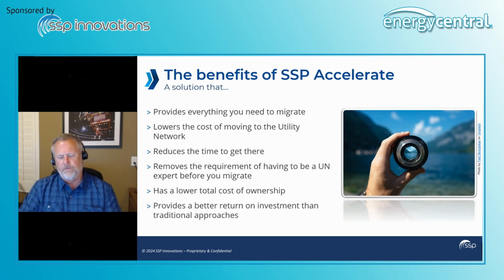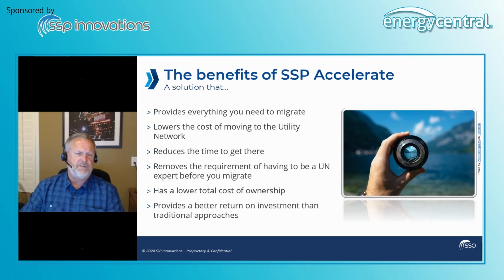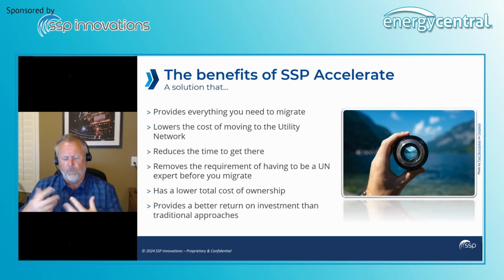So what are the benefits of SSP Accelerate? Well, it provides everything you need to migrate to the utility network right now in the base offering. The base offering is a much lower cost to moving to the utility network. It also reduces the time frame to get there considerably. And why is that? Because a lot of the work that normally winds up in a UN implementation, we have done most of that up front with our pre-configured solution. It also removes the requirement of having to be a UN expert before you migrate. This gives you the opportunity to move into the new technology and then start your journey of learning, right?